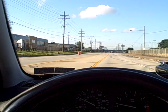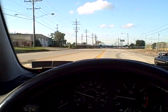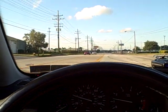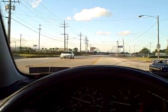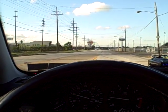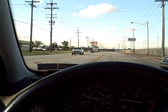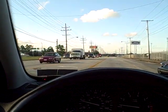So we're going to put ourselves out. The speed limit is 45. I'm going to respect that here. They're fiercely always on this road, and it's unfortunate because they're right in front of a Ford plant here. This is actually Cleveland, where they build the 351. They built the 351 years ago.